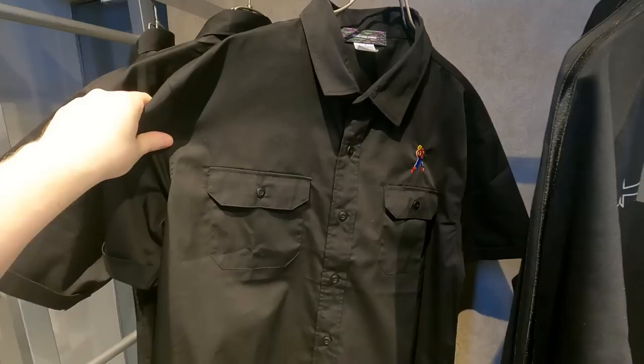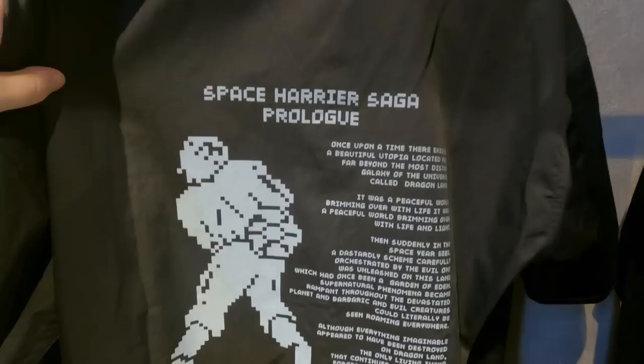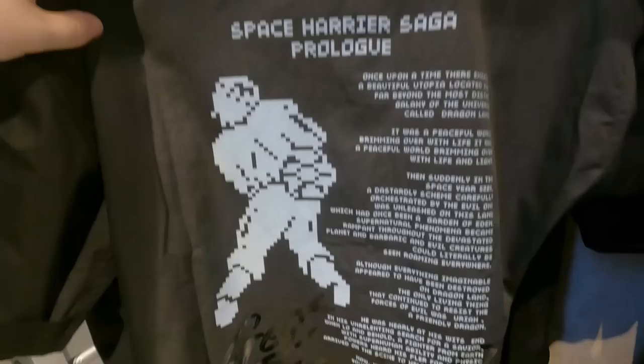So that's pretty cool. But these are not cheap, by the way. These jackets are like $80. And I think the shirts are pretty expensive as well. But they are pretty cool. So you can see here, it doesn't just have the character on the front there, even though that's pretty cool already. But it's not just like a solid black shirt. If you turn it around, it also has the Space Harrier prologue on the back, which is kind of cool.